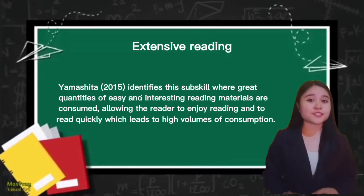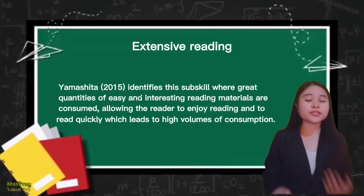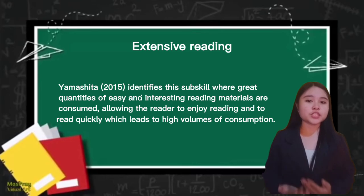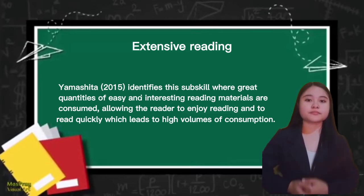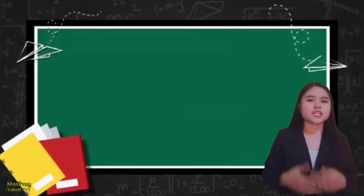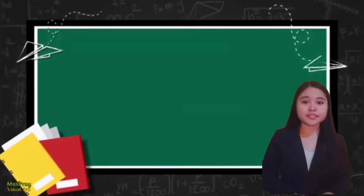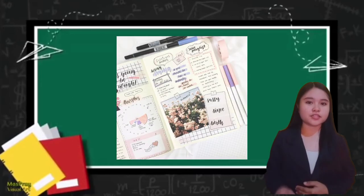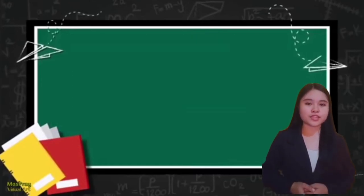Third sub-skill is extensive reading. In conformity with Yamashita of 2015, who identified this sub-skill, great quantities of easy and interesting reading materials are consumed, allowing the reader to enjoy reading and to read quickly, which leads to high volumes of consumption. Thus, this sub-skill is reading what interests the students. This allows students to enjoy reading, discovering, and learning from the text. Examples of this are reading novels and journals. Obviously, this can happen outside of the class.